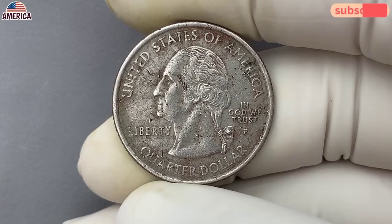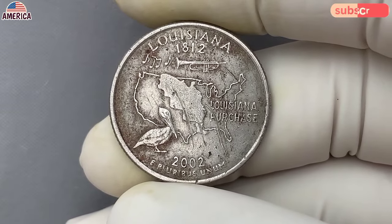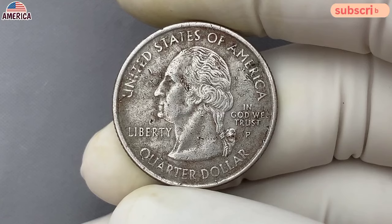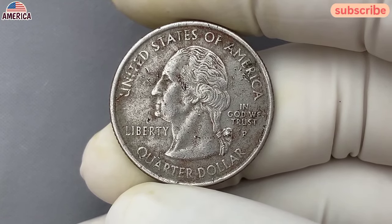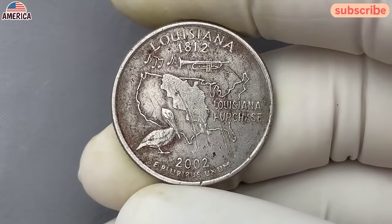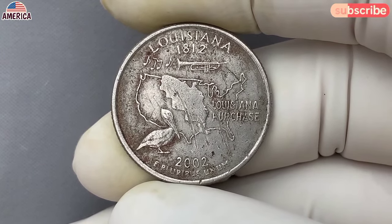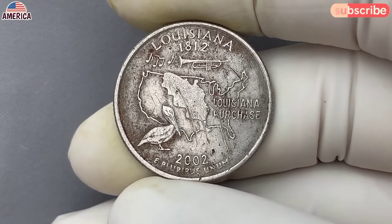An off-center strike occurs when the coin is not perfectly aligned during stamping, leaving a part of the design missing or shifted, making every off-center coin a unique work of art that collectors adore. Die cracks, those fine raised lines caused by wear on the minting dies, give the coin character and uniqueness, setting it apart from all others and boosting its desirability among collectors who appreciate these little imperfections as marks of authenticity and history. Collectors worldwide have taken notice, driving demand through the roof for these special Louisiana quarters.